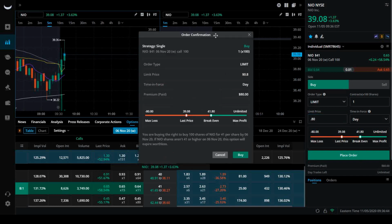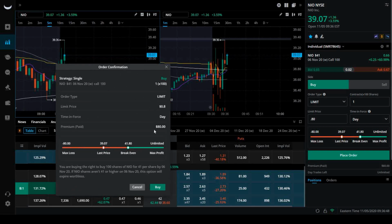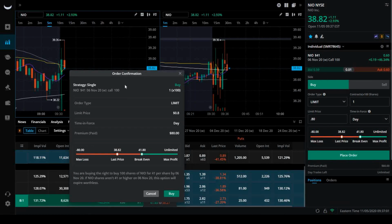Setting my price way above, that way I get filled right away. I don't need to start chasing the asking price. If I'm going to get filled on the ask anyways, why am I going to chase the ask? If I want to hop in, then I want to get in at a certain spot. Just going well above that price, you'll get filled on the ask. I'm not going to get filled at 80 cents.